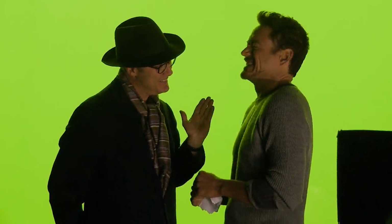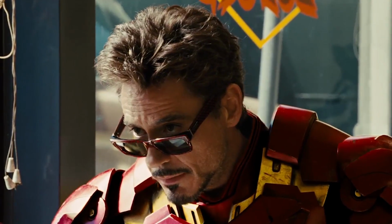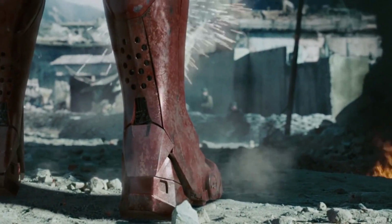Iron Man is one of Marvel's most popular heroes, but he's gone through quite a few costume changes over the years, each with their own secrets and functions. We're going through a whole bunch of them in this one, so strap on your repulsor boots and get ready.